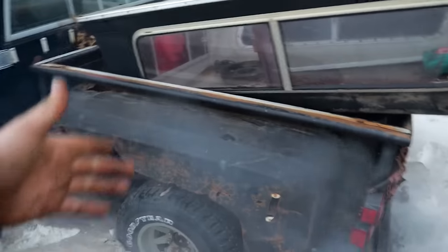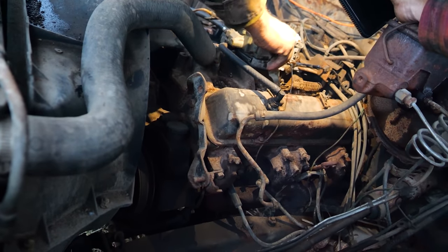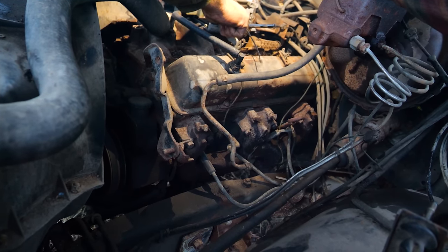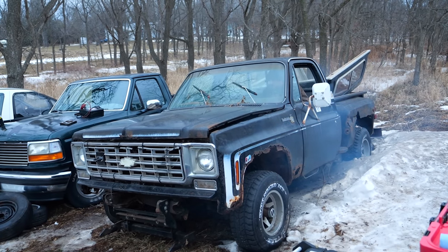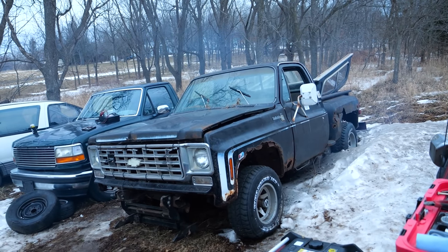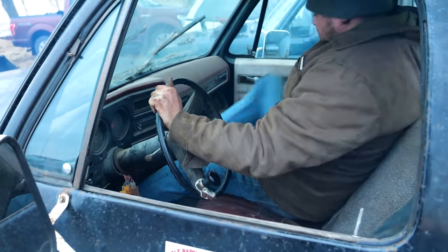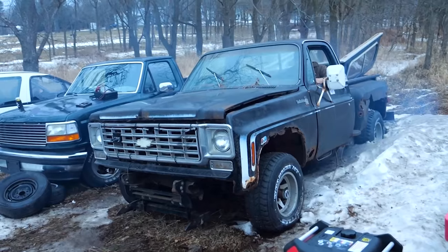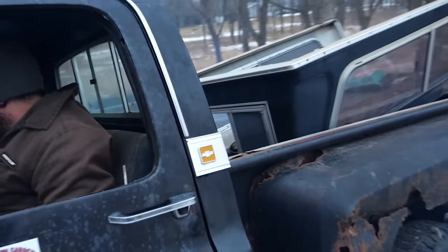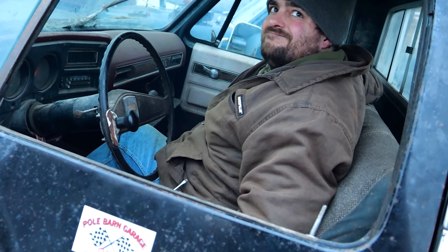Like 4,000 RPM with that fan and 1,000 RPM back here. No gears? No, nothing. Can't get the transfer case gear? Yeah, it's stuck. We fought this on Phoenix's. The stuff down there gets all jumbled up with rust. I can't imagine that being the case here.